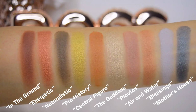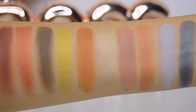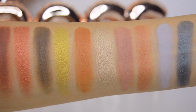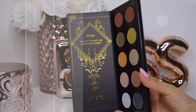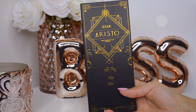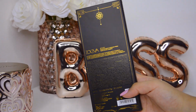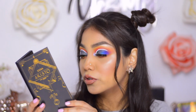It's kind of like the warm tone colors mixed with cool tones, in which you can create a natural look, a sultry look, a bronzy look. I had no problem swatching the eyeshadows. They swatch really beautifully. It goes on softly. You don't have a mirror, but you have another design. It's very pretty. It says quality is not an act, it is a habit. I love that gold detail on the palette. And this palette retails for $28.